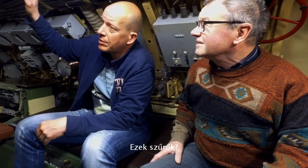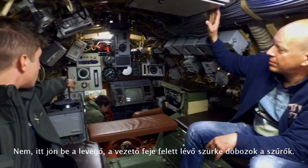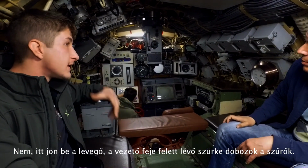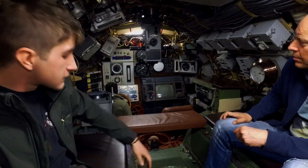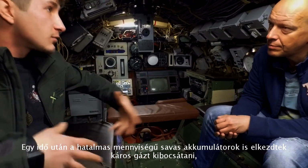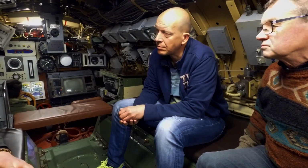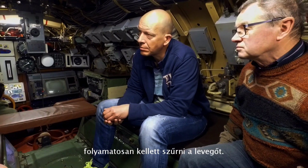Are these filters on? No, this is where the air would come in, and that box above the driver's head, that silver box, that would filter the air out. Because also the batteries were lead-based, so over time they would start producing, in such a large quantity, a gas that was dangerous to the crew. So they needed to filter out the air all the time.